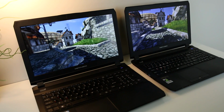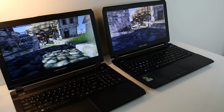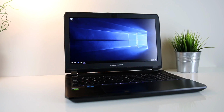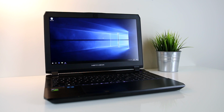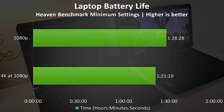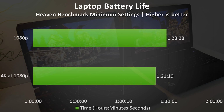In the first test, the 4K laptop also ran the benchmark with the 1080p resolution. That way I could be sure that the graphics card was really doing the same amount of work as the 1080p laptop. So basically, these tests should be as close as possible, allowing us to determine if there's any difference based purely on the pixels being powered on in the display. In this test, the 1080p laptop lasted for just over 7 minutes more than the 4K one.